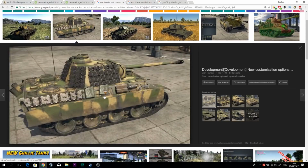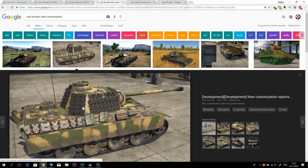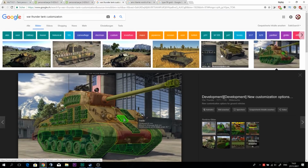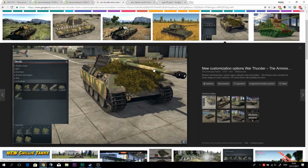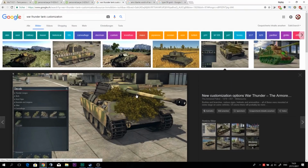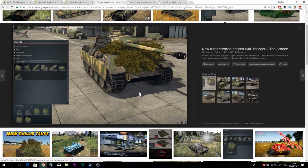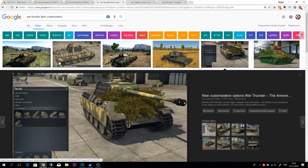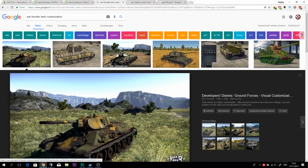In War Thunder, it is possible to put on track links as spaced armor, in quotation marks, and it looks like this. You are allowed to put those tracks onto your tank, and you are even allowed to put foliage onto your tank. I do not know if Wargaming is also planning this, but personally I really like the idea of being able to add at least things like barrels, chains, or something like that.